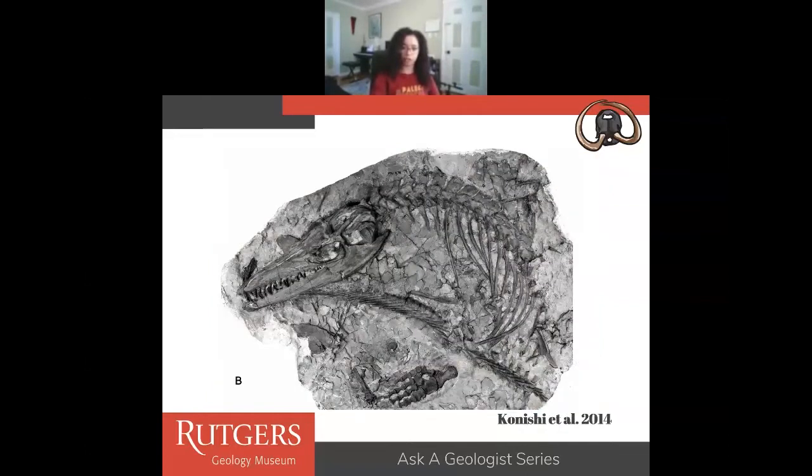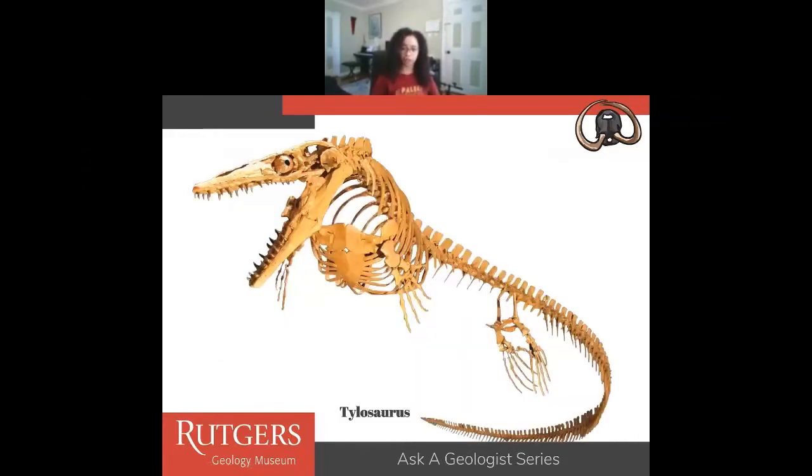This is another really beautiful fossil. It actually has fish contents in its stomach, but it's just outstanding. The skull is perfect, and you even have the paddle here. So I really, really love this specimen. It's gorgeous. And this is a kind of full reconstruction, what paleontologists make that you'll see in museums.